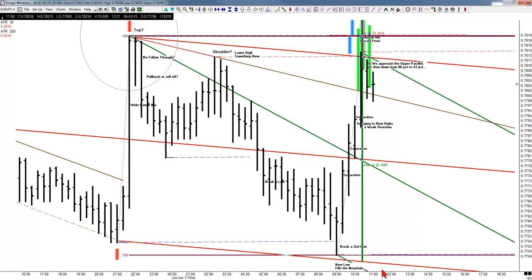But same thing with the green. So let me get rid of where this thing starts there. As we come down following the green median line, if we take out the green median line, with 80% probability, it's going to the lower parallel, right?